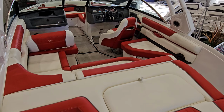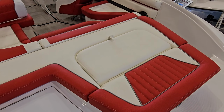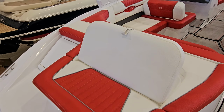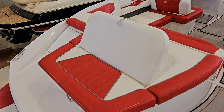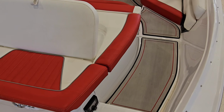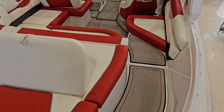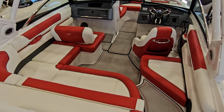As we jump up on top of the boat here, you're going to notice a nice sun pad, but it does have a flip-up backrest. It's integrated right into the sun pad, so it's very nice, very convenient, and easy to use. Work your way to the entrance, you're going to notice all the marine matte flooring, color matched with the red and the gray. Brings you right into the cockpit area.